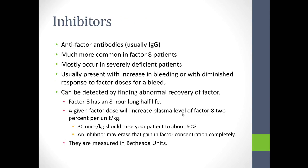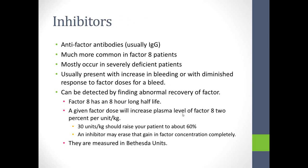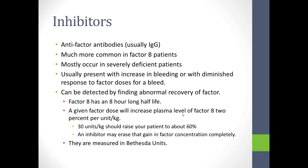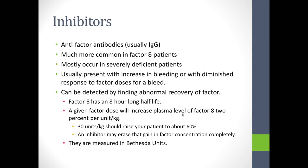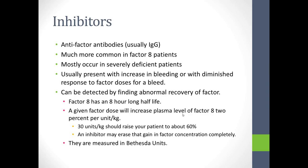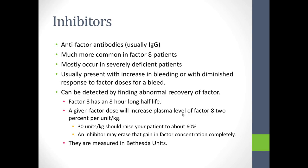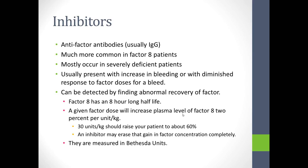Inhibitors are anti-factor antibodies, which are usually IgG class. They're more common in factor VIII, and they mostly occur in severe patients. And they're usually presenting with increase in bleeding or diminished response to factor doses.